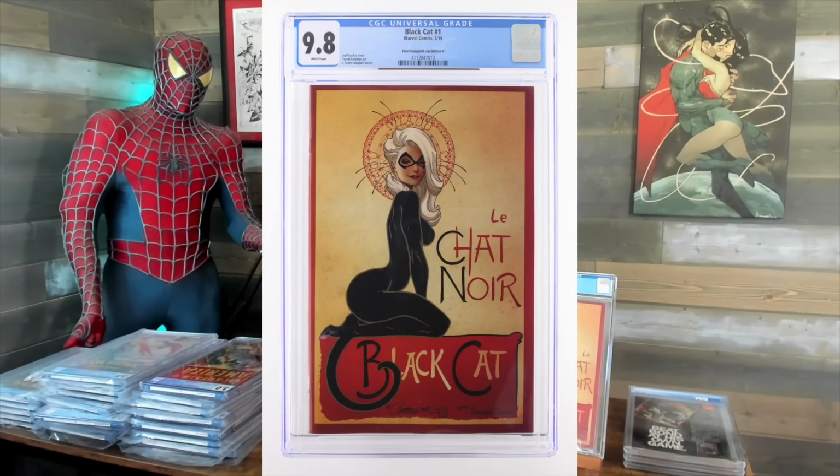But anyways, Black Cat #1. This is the J. Scott Campbell D variant. This is the more desired one. $14.89. What year did this come out? 2019. So 3 years old.